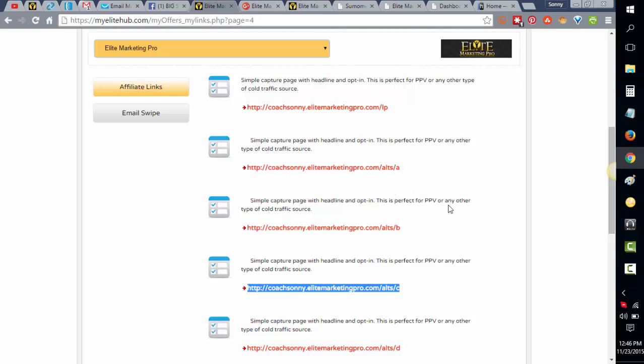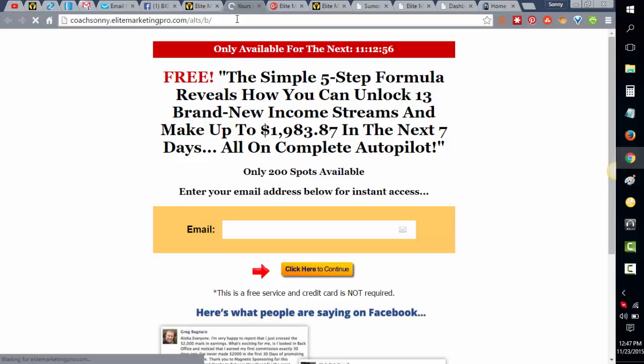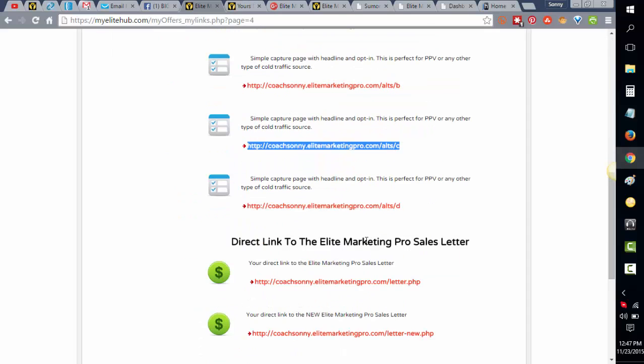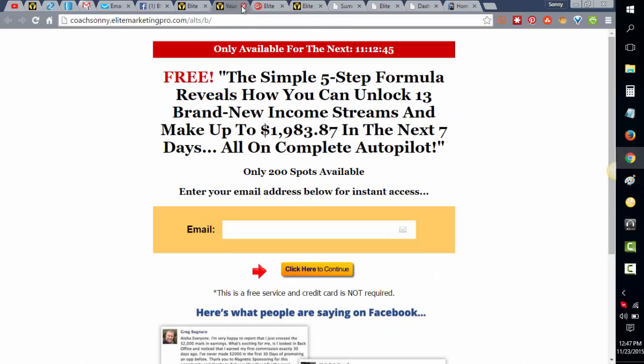So if you want to find out what this capture page looks like, just click the link here and it will open up to a new tab, and of course you can see how the page looks. And if you want to see how the ALTS capture page looks, again click the page and you can see how the capture page looks here, right?